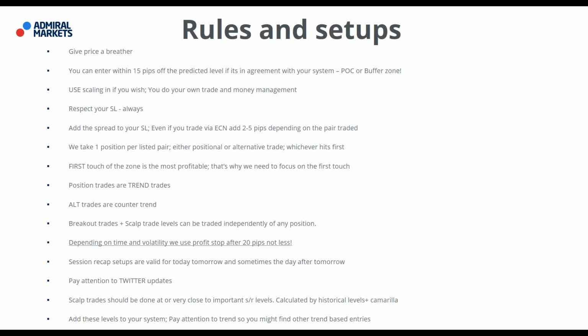Before I show you what happened during the previous week, guys, it's very important that you understand the rules, because I still see that some people simply don't understand the rules. First of all, you need to give price a breathing room, and you can enter within 15 pips of the predicted level if it's in agreement with your system. These are named POC zones, point of confluence, or buffer zones. Use scaling in if you wish, and you do your own trade and money management. Whether you scale out, close it for 20, 30, 50 pips, whatever you do, it's your own trade and money management.